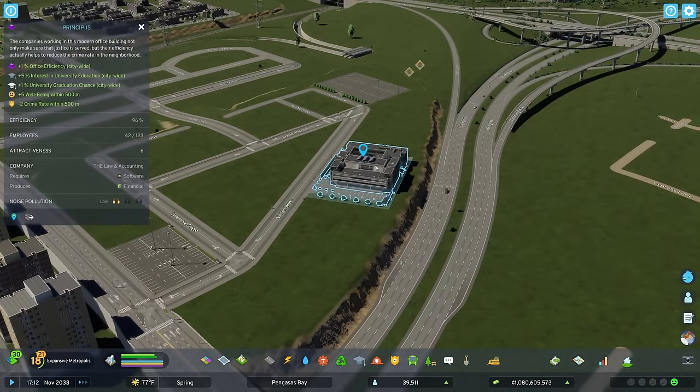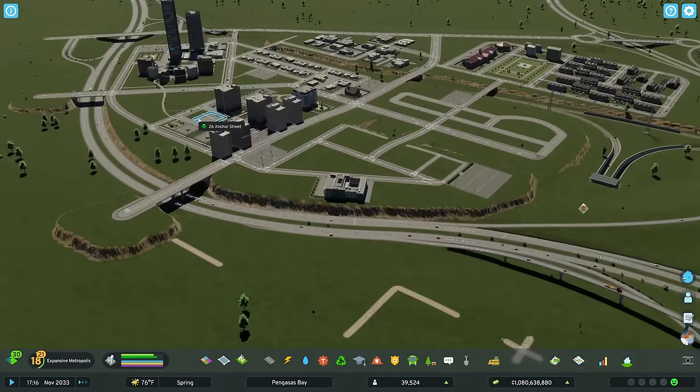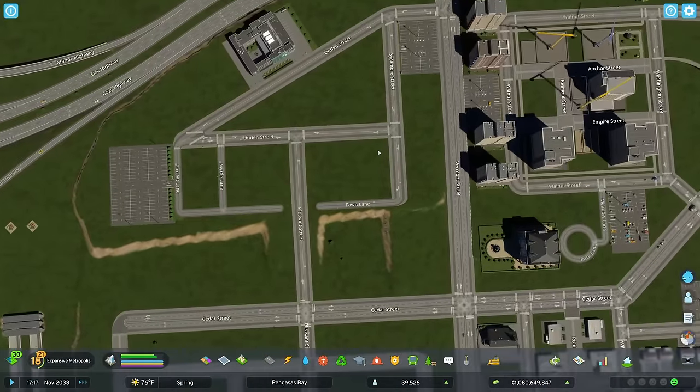All right, so Principus. And it's got some nice pluses, doesn't it? Yeah, +5 well-being within 500 meters. That's pretty good. That's pretty good reach. Yeah. Ooh, that's filling in. All right, cool. Let's come in here with some offices now.